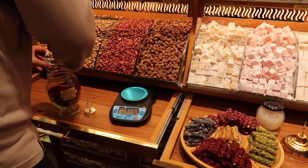We're in this spice market right now. Getting some saffron.